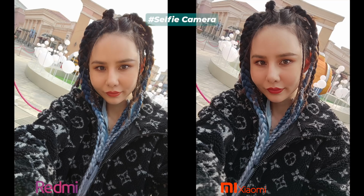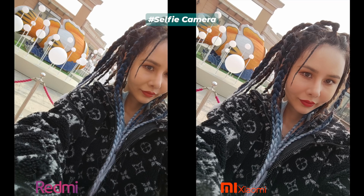Moving on to selfie camera, and there isn't any drastic difference in performance. Xiaomi Mi 11 continued to produce photos with more details and textures, while Redmi K40 Pro applied a bit heavier skin smoothing beauty effect. Color rendition and skin tone is also better on Mi 11.